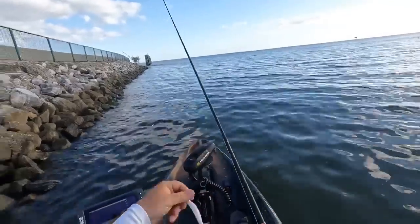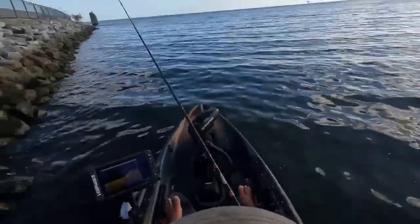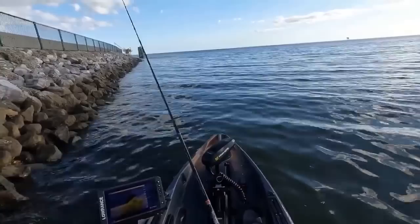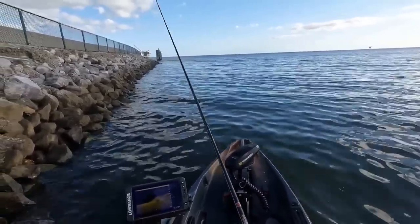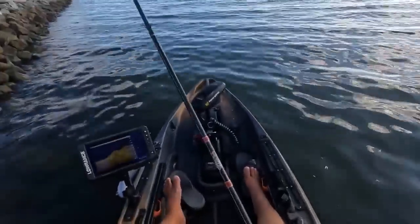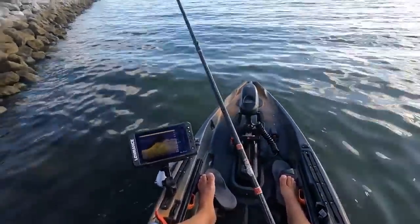Now, I did make the switch over to a pearl white just because around certain sections of those rocks it was getting real dirty looking, and I just felt like that nuke juice might be a little too subtle of a color, so I wanted something a little more bold, and hooked up on that trout on the old pearl white.